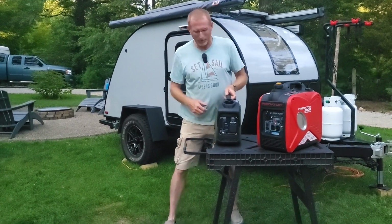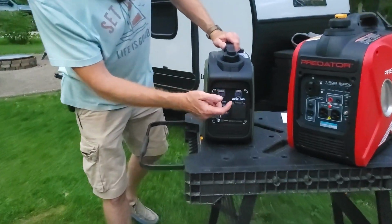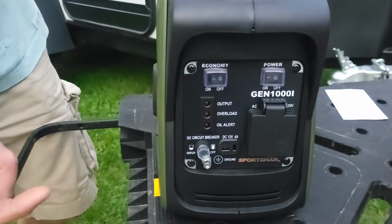So on the front, it's pretty simple. You've got your one plug right here, which is grounded. You've got your on-off switch. You've got an ESC switch for electronic speed control.